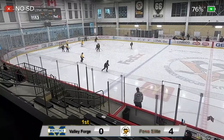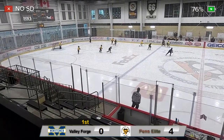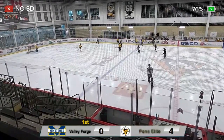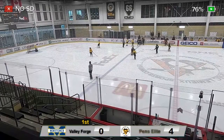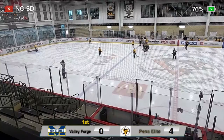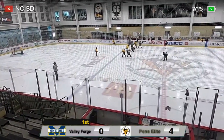Despite what your scoreboard says below. So did that come up clear? I'm going to have to fix that. Maybe try to fix that during intermission. Looks kind of cool, though. Like the see-through Pens lead on the scoreboard. The scoreboard is mostly correct, as I forgot to update the period.